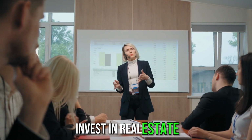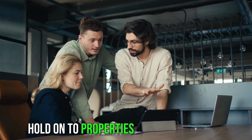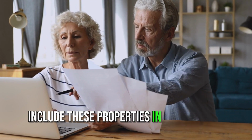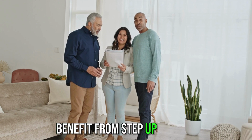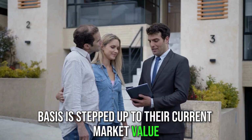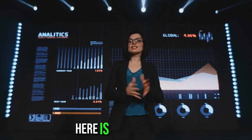How to do it? Invest in real estate. Acquire and manage investment properties. Hold on to properties. Instead of selling, keep the properties throughout your lifetime. Estate planning. Include these properties in your estate plan, specifying how they should be handled or distributed upon your death. Benefit from step-up in basis. Upon your death, the property's tax basis is stepped up to their current market value, reducing potential capital gains taxes for your heirs.